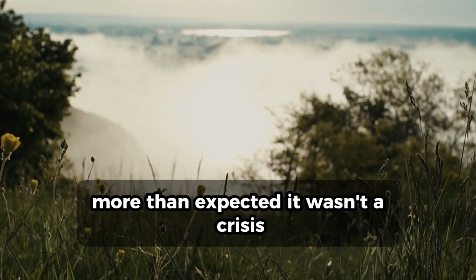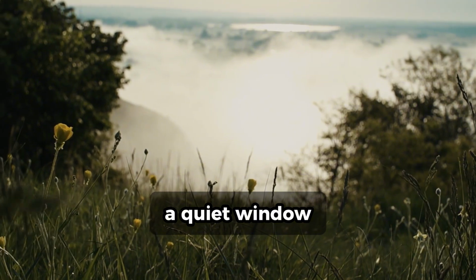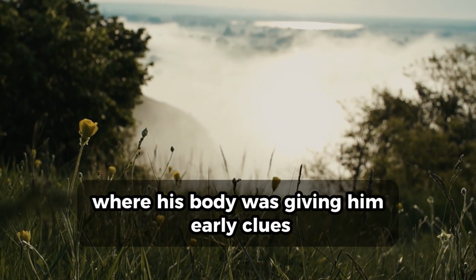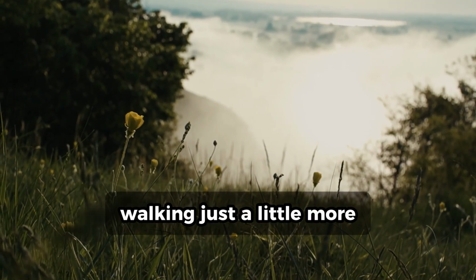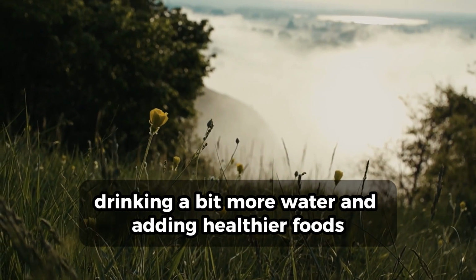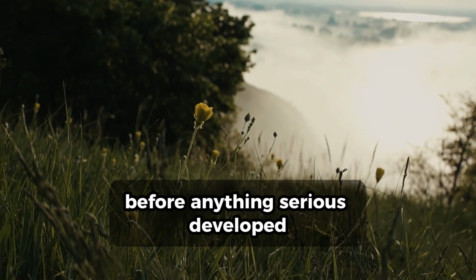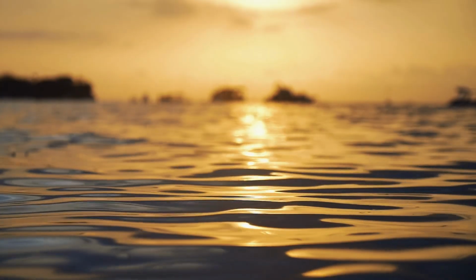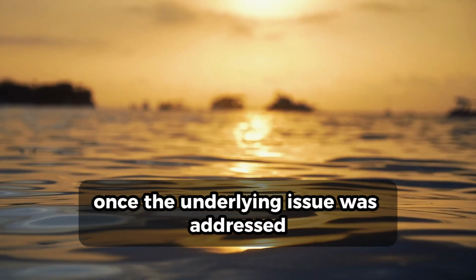It wasn't a crisis. It wasn't dramatic. But it was a chance, a quiet window where his body was giving him early clues. By adjusting his daily routine, walking just a little more, drinking a bit more water, and adding healthier foods, he improved his circulation before anything serious developed. And the itch? It began to fade once the underlying issue was addressed.